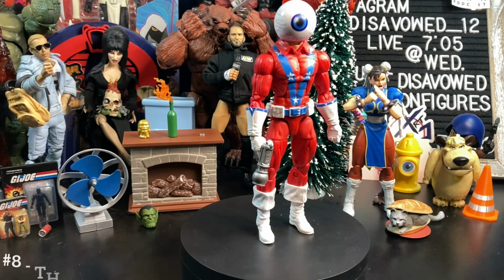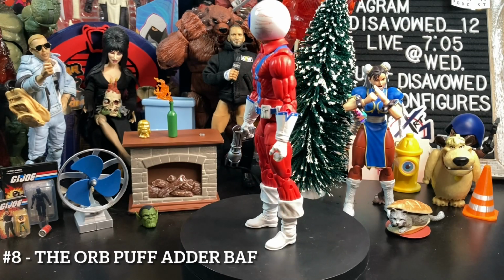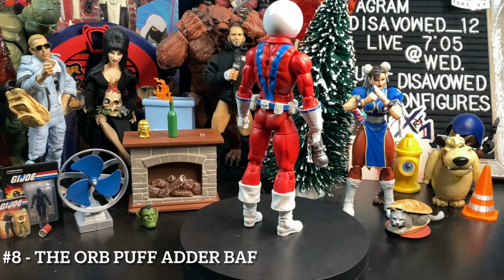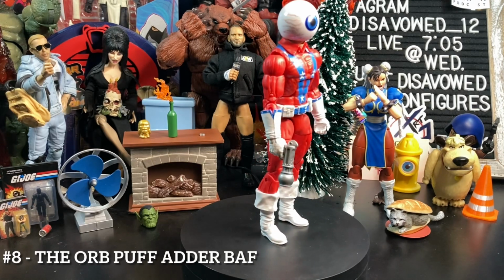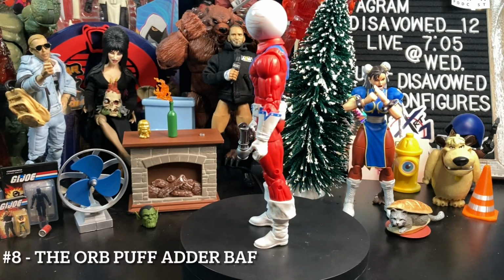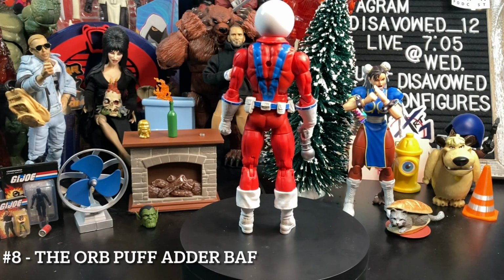And coming in at number 8 for our top 10 single-carded Marvel Legends of 2023 is a figure I haven't seen on many lists either, and that is the Orb from the Puff Adder wave. I friggin' love that there is a character with an eyeball as a head on my shelf. It also helps that I did read Original Sin, which is one of my favorite Marvel comic book runs of all time, starring Nick Fury, of course, one of my favorite characters here on the channel. The Orb, although not in the same exact form as he was in that comic, still looks really good here.